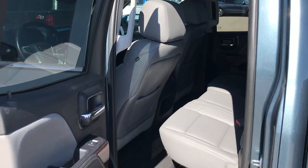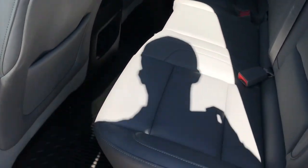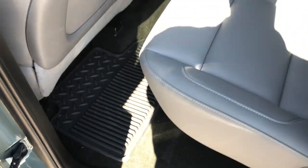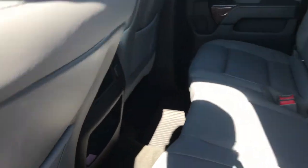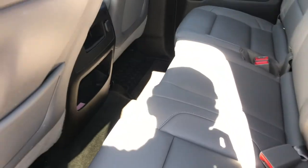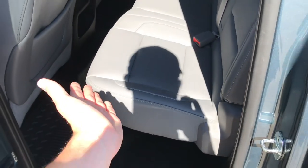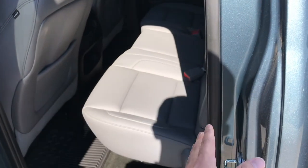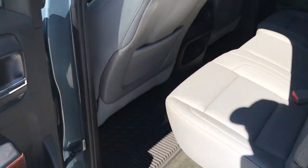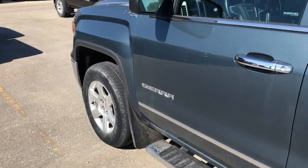Now back seat space in the Sierra SLT is pretty good. You've got enough room for 3 passengers back here. I do want to make note of those rubber mats in the back so you don't have to worry about getting your carpet dirty. As well, you have a DC outlet in the back with some storage cabinets for extra space back here. Now if you want to fold up those seats, they do come up nice and flat against the wall. That's going to open up the back seat in case you don't have any passengers back there and you'd rather have some extra cargo space.